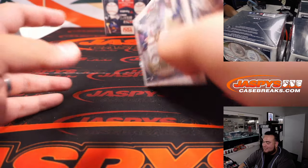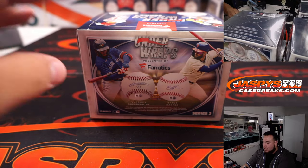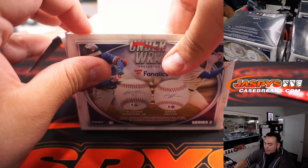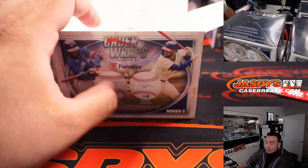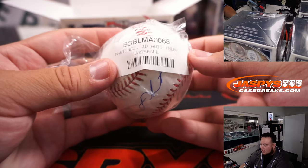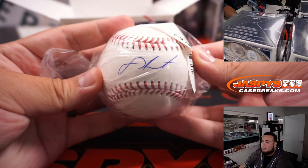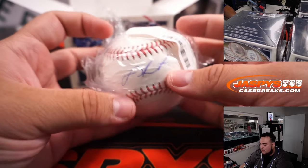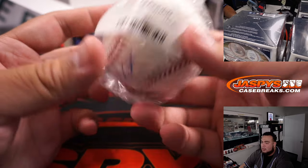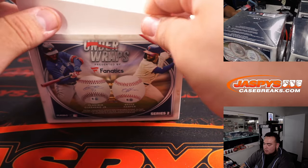All right, next one, guys. I want a multi-sign baseball, just like it's been marinating for so long. JD Martinez autographed baseball. Is it this way? No, I think it's this way. So that's a JD Martinez autographed baseball. Nothing fancy about this baseball, just an autographed baseball. JD Martinez. Still pretty nice.